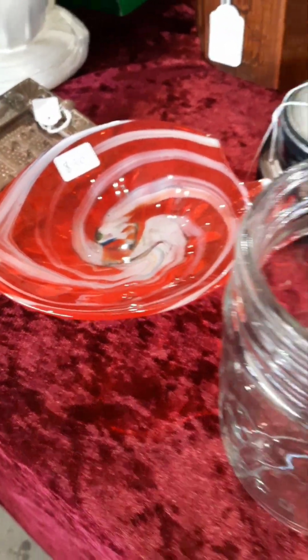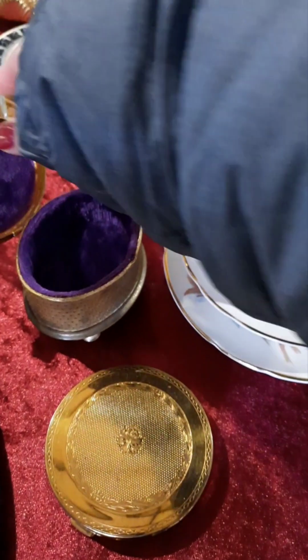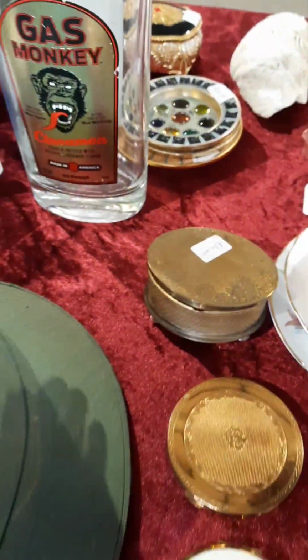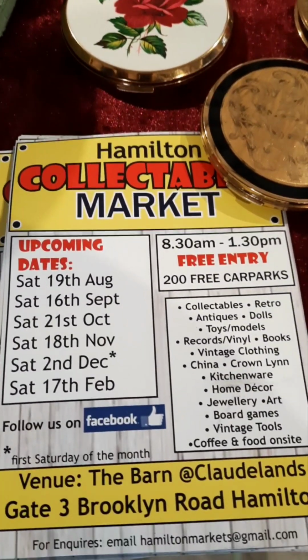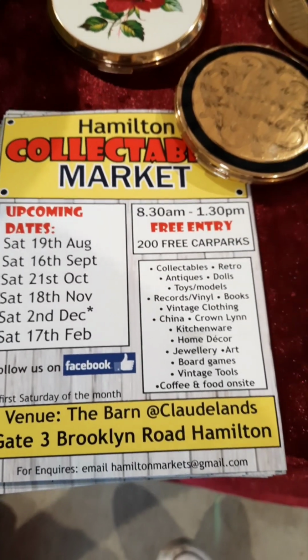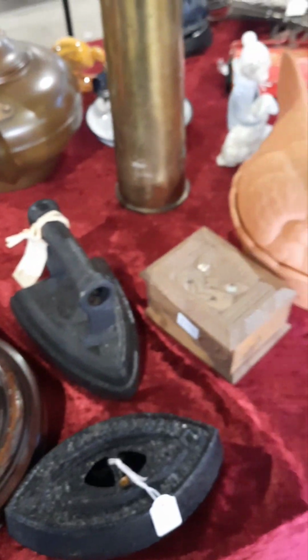Mum, there's a gun. That's really neat. Oh gosh, look at these. Whoa, I love this. See, that is very cool. And now, here's the next collectibles market: the 21st of October, 8:30 to 1:30. Mum, I'll go look for it. There's lots of neat things.